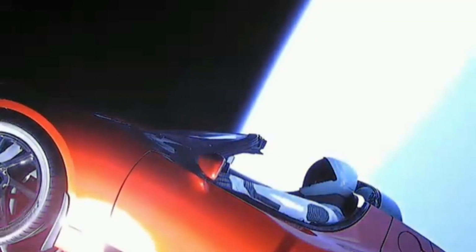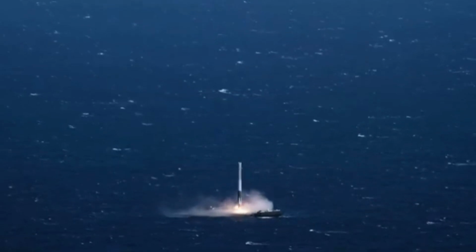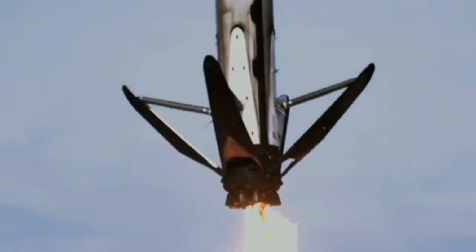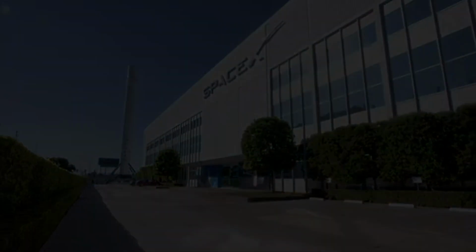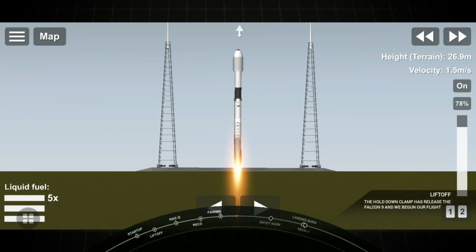Ten, 9, 8, side booster ignition. 6, 5, 4, 3, 2, 1. Five, 4, 3, 2, 1. Liftoff.